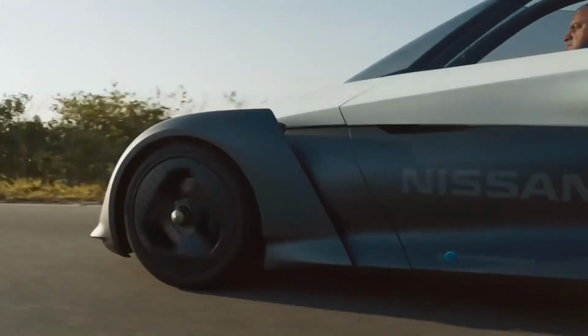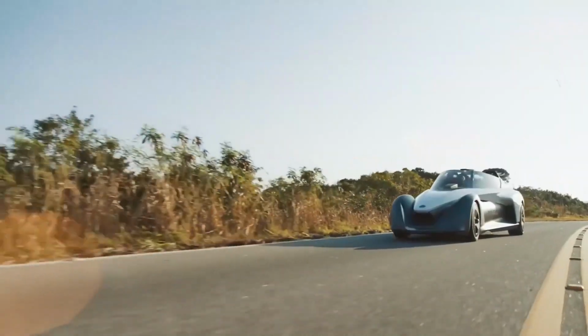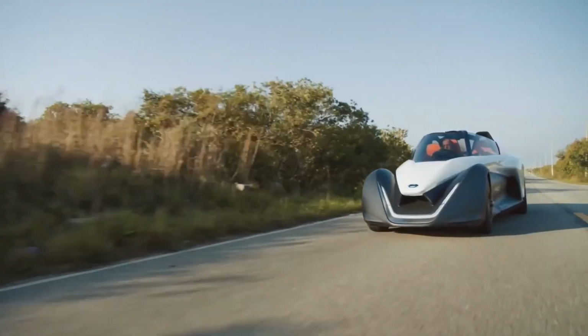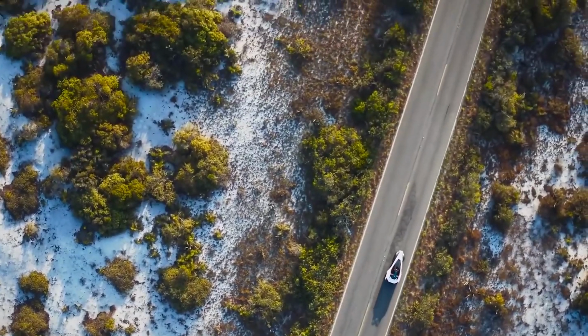Each wheel is equipped with an electric motor. In total, they have a capacity of 268 horsepower. The maximum speed that Blade Glider can reach is 190 kilometers per hour.